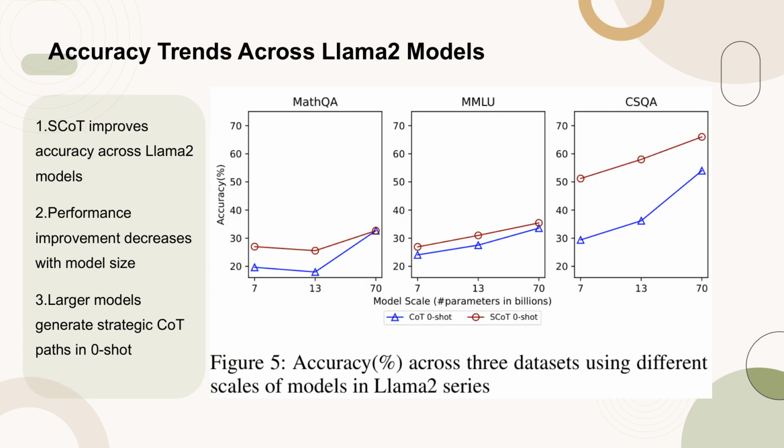Figure 5 illustrates the accuracy percentages across 3 datasets for different scales of Llama 2 models. The data shows that SCoT enhances accuracy across all model sizes, with a noticeable trend of diminishing performance improvements as model size increases. Additionally, larger models are observed to produce chain of thought paths that include strategic knowledge in zero-shot settings.